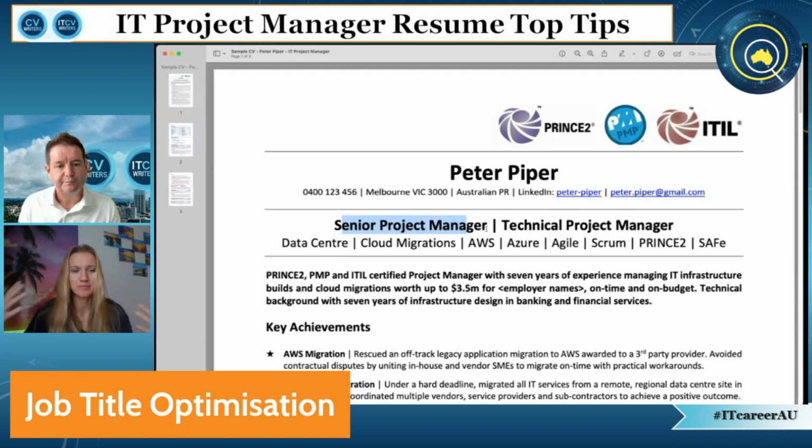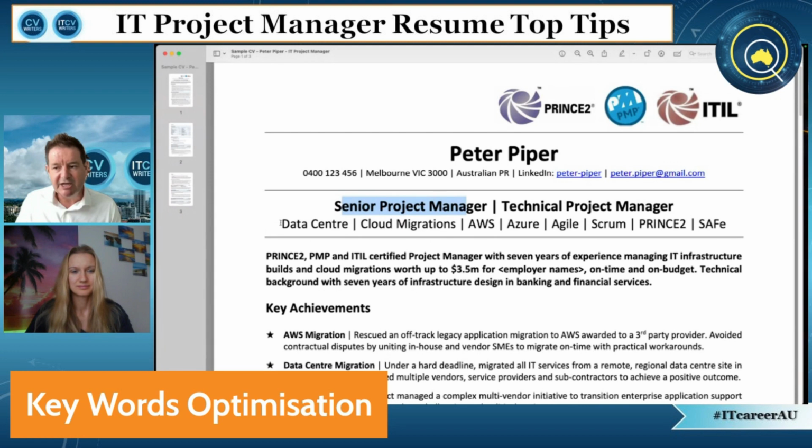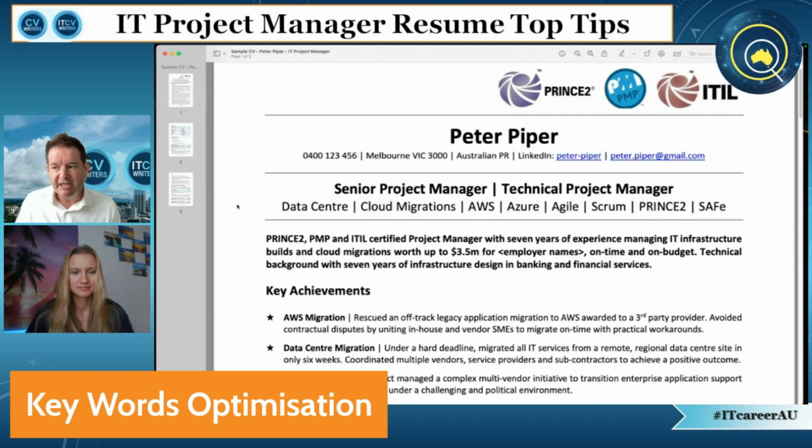Yeah, definitely. So that brings us to the second tip, keyword optimization. So we'll start by optimizing from the title. What other keywords should we optimize? Sure. Keyword optimization is a really big thing in tech profiles, and you need to adopt this strategy. I'm sure everyone watching has heard about this and understands that you need to include some keywords. This particular profile that I've got on screen here is a really good showcase of how to do keyword optimization well. The keywords that we're optimizing here are data center and AWS cloud, for example, repeating them right up the top.